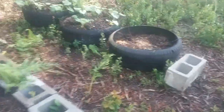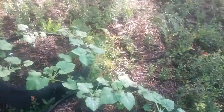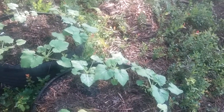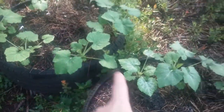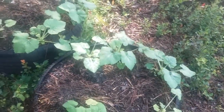What is doing exceptionally well are my zucchinis. Now, do I have enough time for zucchinis? I really don't know. But we planted them and we'll see how it goes. And I believe this is lettuce coming in. I did put rabbit manure in the middle of the tires. That's why I planted this in a circle. But so far, these are doing good.